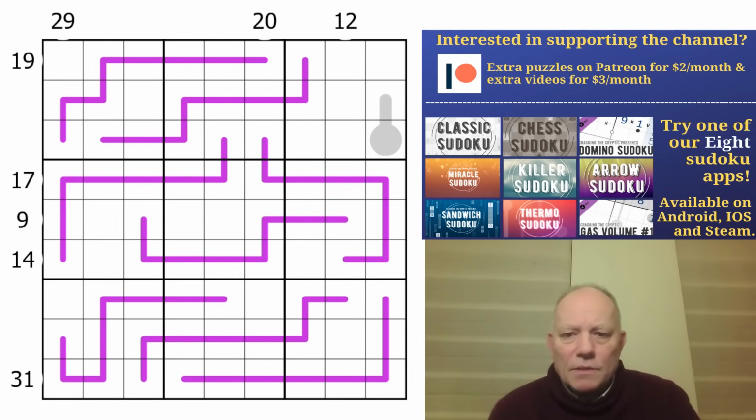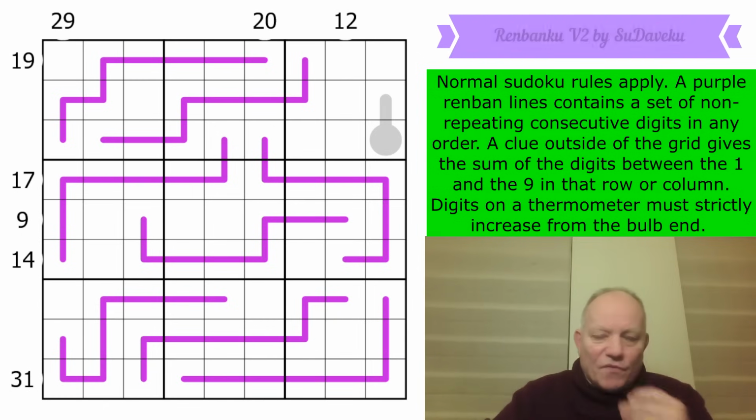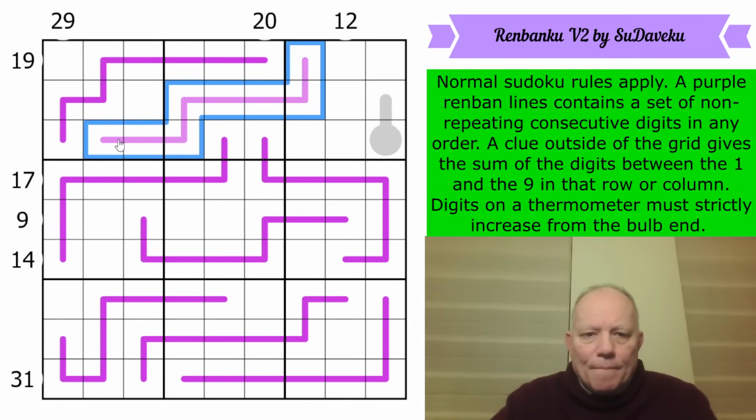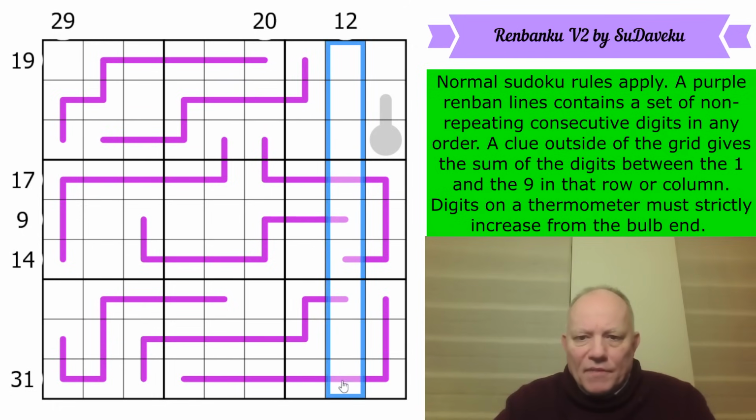But the rules, let's do those. These are relatively straightforward. As I say, normal Sudoku rules apply, so we'll be putting 1 to 9 in every row, every column, and every 3x3 box. A purple renban line contains a set of non-repeating but consecutive digits in any order, however. A clue outside the grid, like this 12, gives the sum of the digits between the 1 and the 9 in that row or column.